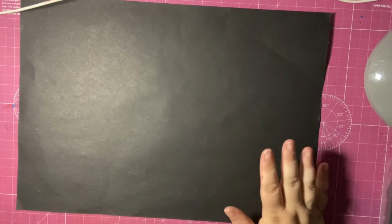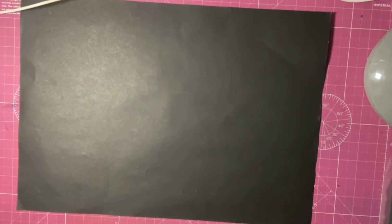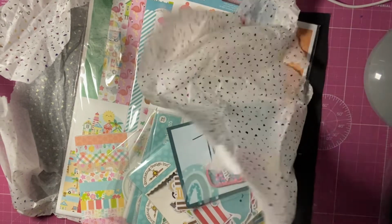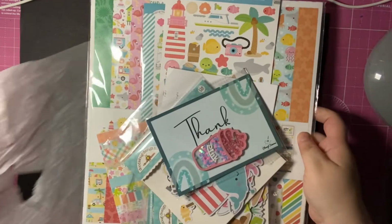So I've got those. And then finally, for now, because I actually bought things and they're not arrived yet, which is fine because they're coming from all over the place. I did make a little purchase at my favourite store, at Cheryl Simone craft store. She has the brand new Doodlebug collection in.